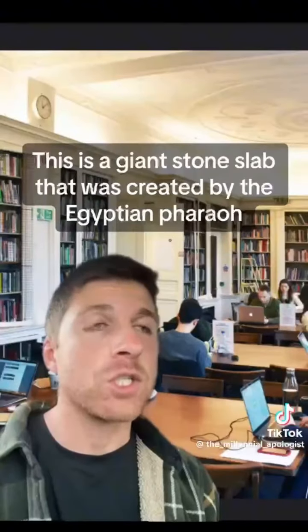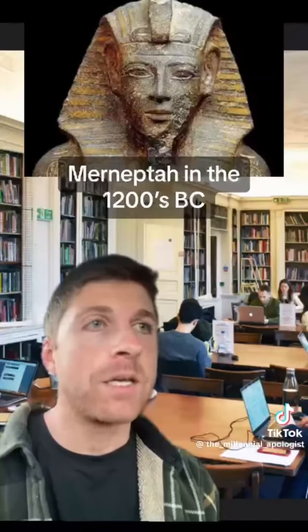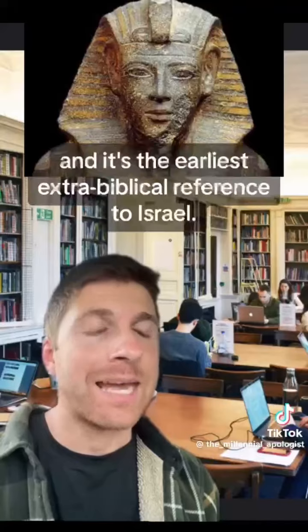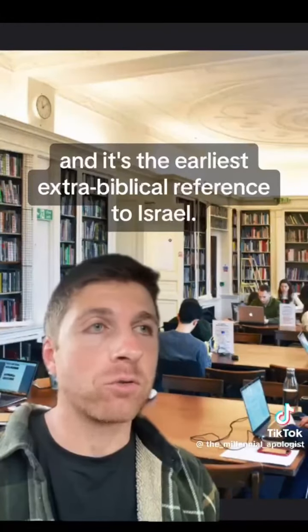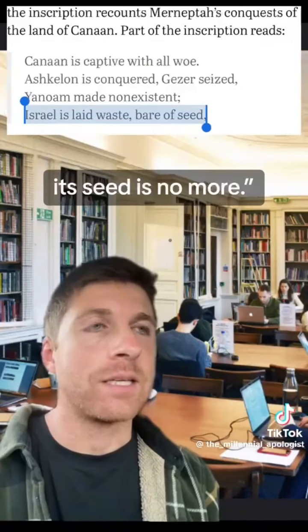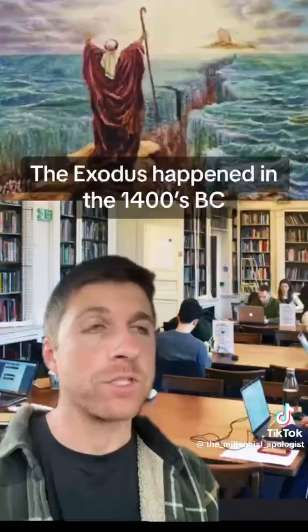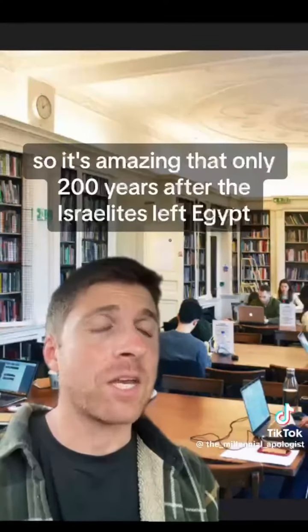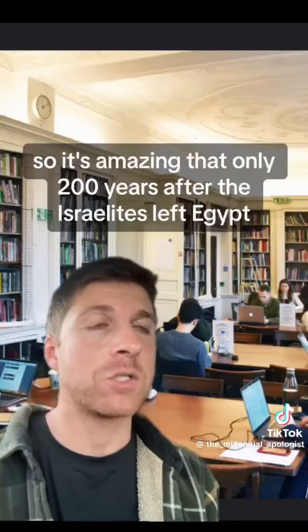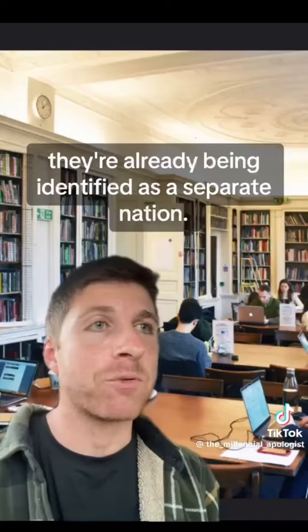This is a giant stone slab that was created by the Egyptian pharaoh Merneptah in the 1200s BC, and it's the earliest extra-biblical reference to Israel. It says that Israel is laid waste, its seed is no more. The Exodus happened in the 1400s BC, so it's amazing that only 200 years after the Israelites left Egypt, they're already being identified as a separate nation.